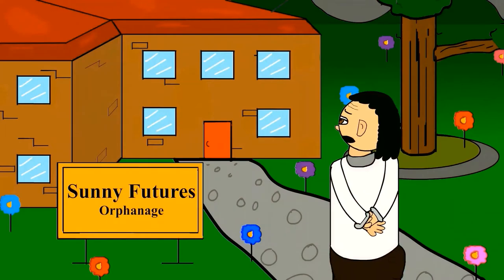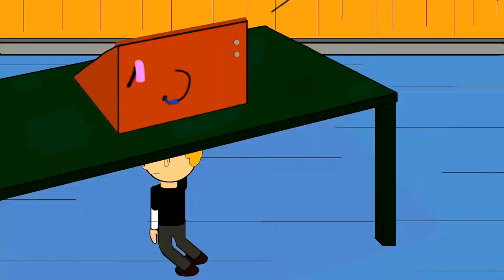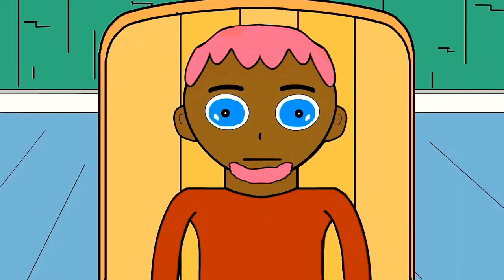Often factories would employ orphan children as their size allowed them to fit under machines to tie up broken threads. Labour was cheap, and if an accident occurred, they could easily be replaced.